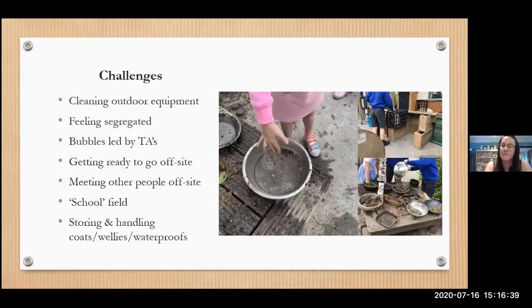So it meant that our 2 year one bubbles had set sessions, we just cleaned in between, and we got the kids involved helping us with it as well. It just became part and parcel of our day.